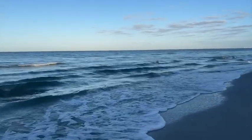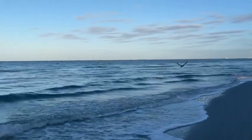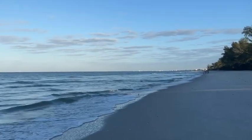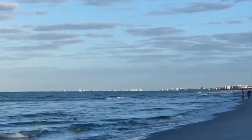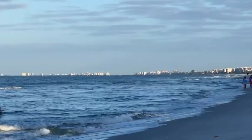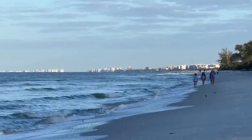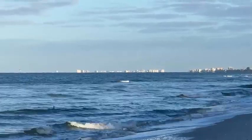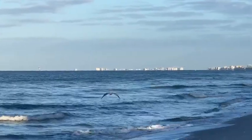Pelican just plopped down out here. Just plopped down in the water. Well, it's gonna take off, darn it. It's gonna zoom in. Pretty darn clear this morning, look at that. No problem seeing up to Fort Myers Beach this morning. Look at that. See all the way up the coast there to Fort Myers Beach.